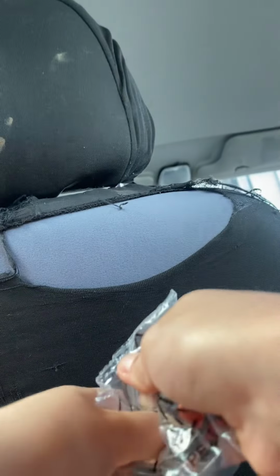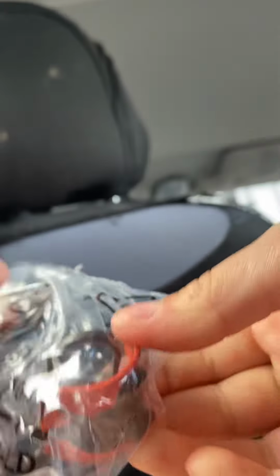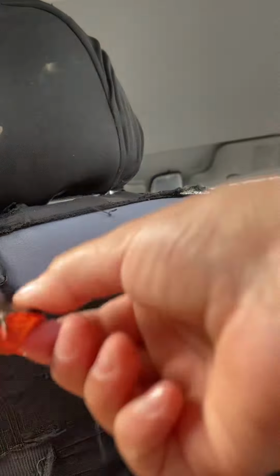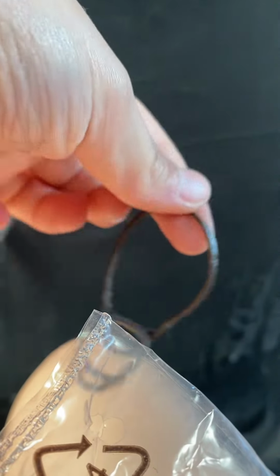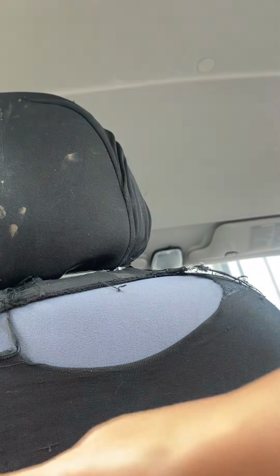Now time for the tack. Oh gosh. So cute. Look at the little saddle. Where's the little paint? There.